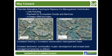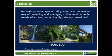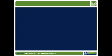We're looking at holding more public meetings. Some of my other colleagues are going to assist in terms of doing information sharing, similar to what was done for working on fire. So that's essentially Giba Gorge in a nutshell. Quite broad, but an environmental SRA is quite an innovative way of looking to manage privately owned areas within an urban environment, and it's something that I'm quite passionate about and looking to expand. If anyone wants any information on the intricacies or more detail in terms of how to do this, my email's at the bottom. So thank you very much.